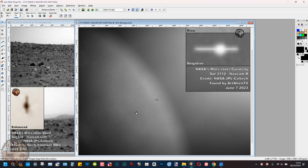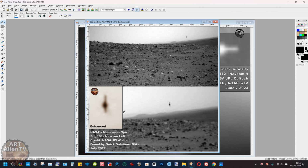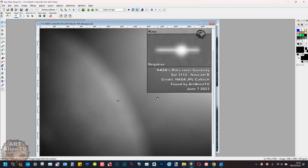So these are drone-sized UFOs, or a drone-sized UFO. It's the same one. 2005 and 2021. That's insane, right?